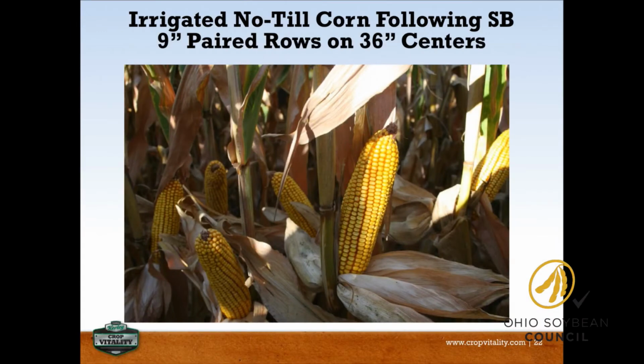And this was on irrigated no-till corn following soybeans. It was in 9-inch paired rows that were on 36-inch centers. This is the machine that was used for the application, and the openers were on 18-inch centers, and they were operated to straddle where the 9-inch paired rows were going to be, so the bands were 4.5 inches from the paired rows.